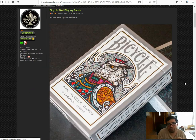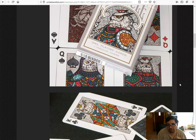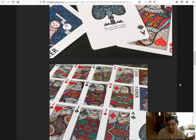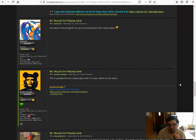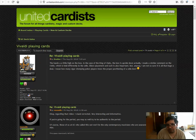Like this one, the Bicycle Owl Playing Cards. Very interesting looking. By Suyuki Hon. Very interesting looking artwork, I should say, with owls as the court card figures and the jokers. A very interesting back design as well. Pretty cool. Well done. Completely custom. Pretty unique. A lot of these exclusive Japan decks are just fairly standard. May eventually end up on eBay for like 50 bucks.